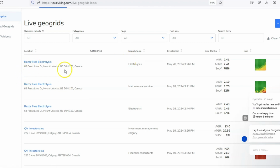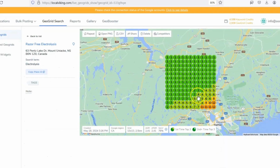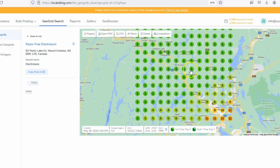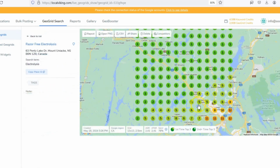So one of the first ones I looked at was the electrolysis. What this is called is the geogrid. And this shows me where you rank in maps across a specific radius, okay? So we can see here your number one versus some of these other ones, okay? So that's obviously really good. You can see where it starts falling off a little bit as you start getting into more heavily populated areas, from upper Sackville down to lower Sackville and so on.